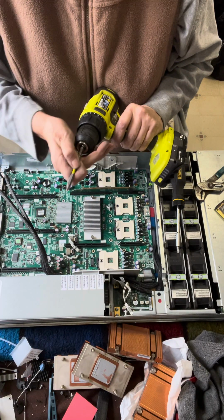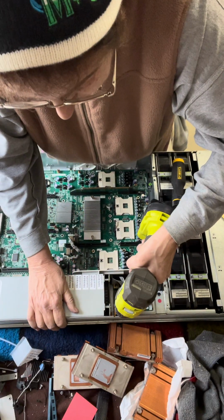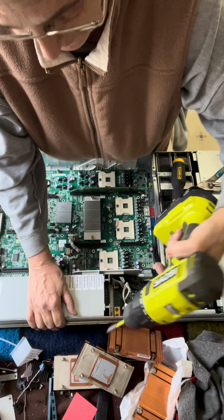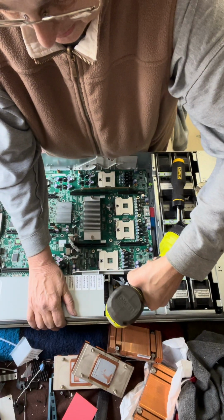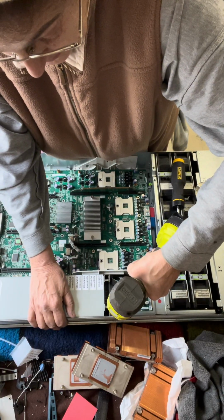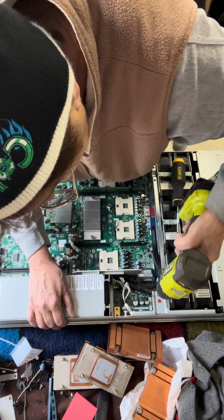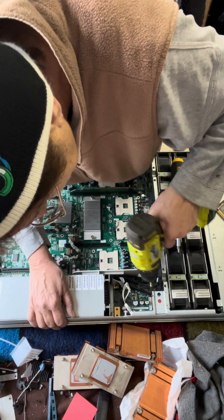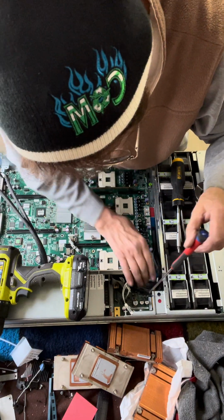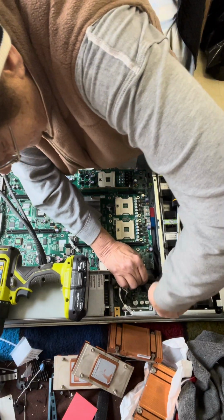I need the longer bit. These extra long bits are awesome for computer scrapping. As you can see, definitely something you'll want to do. I must say, this came apart quite easily. That was a nice surprise. Bonus footage.